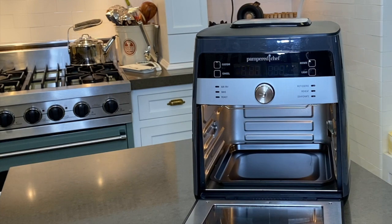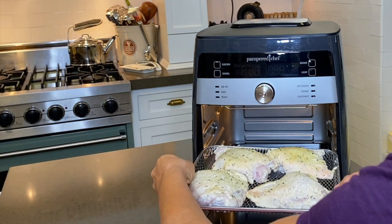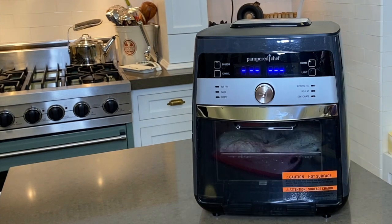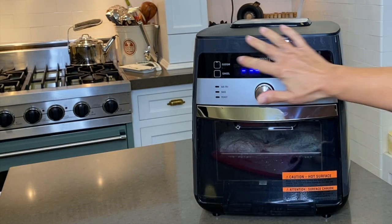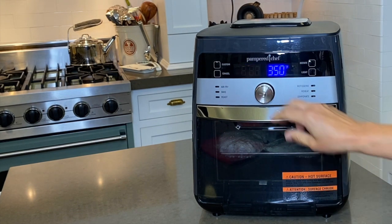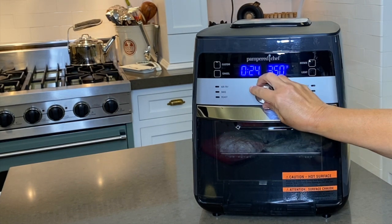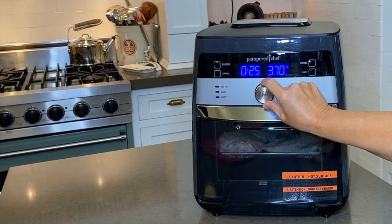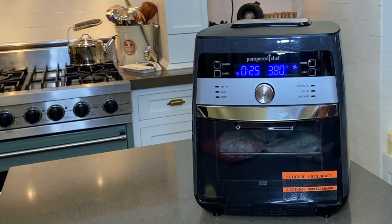So we'll just put these in. And I'm going to use the custom setting. And I think we'll cook these for 25 minutes at 380 degrees. Now while the chicken is frying, let's get dessert ready because we're gonna make that in the air fryer too.